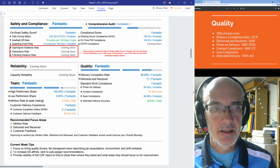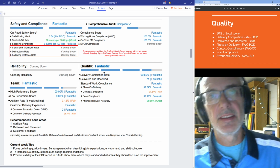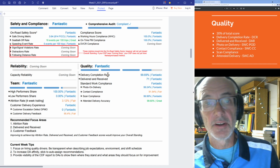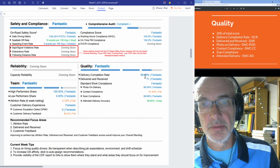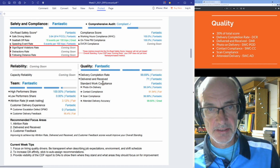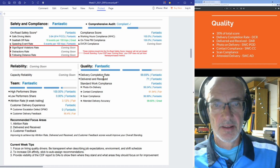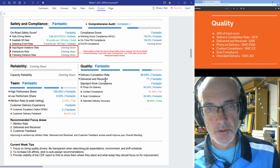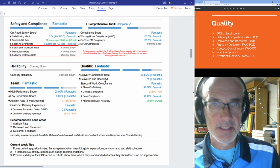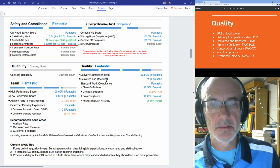So the next section of the scorecard is the quality. These are the things that you would naturally think we would be scored on, which is, are you delivering all the packages? That's delivery completion rate. Delivered and received is a score based on how many times a customer reported not receiving a package, or DNR, and I'll show you some of those in a minute when we go through the driver score.